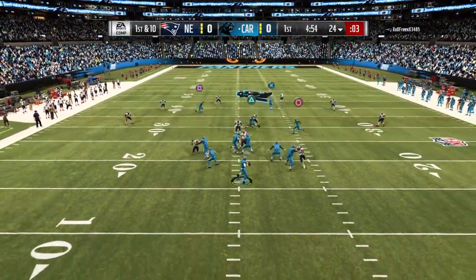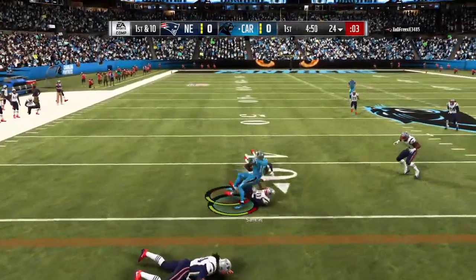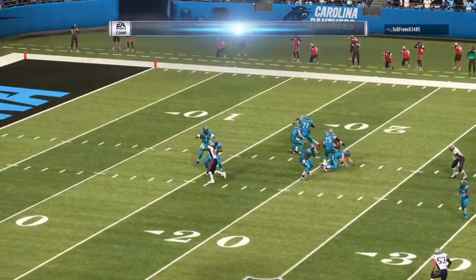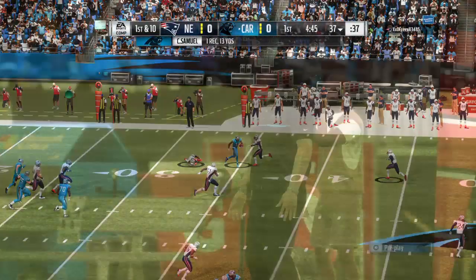On first down, it's Newton. This one complete to Curtis Samuel. And they're able to get this one across the 35. Solid way to start the drive. 13 yards, picking up the first.